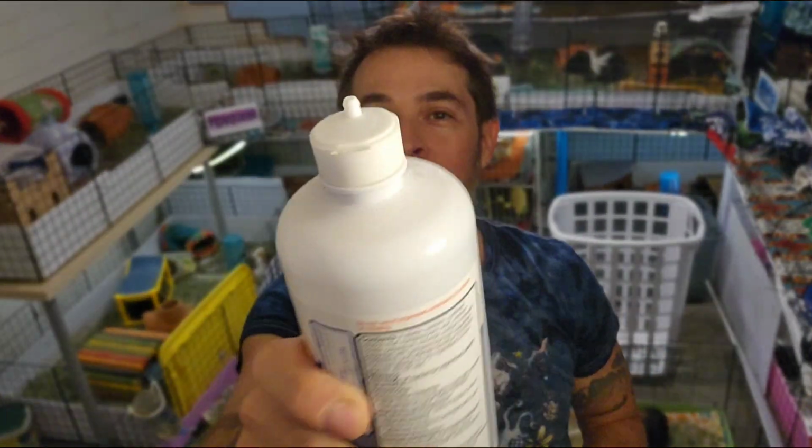If you have plain eye drops, that could work for you, but for a piggy, what you want is something like this. It has a nozzle on it that you can squirt. You can sort of see, it'll squirt at kind of a sort of a high pressure.